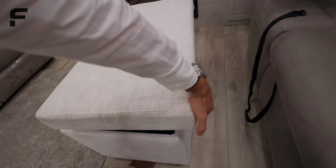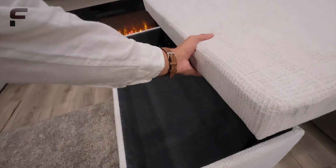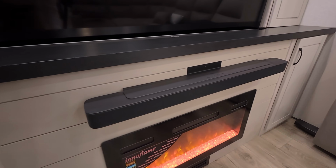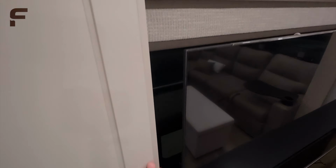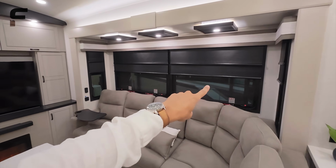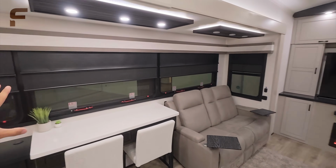It does have storage up underneath the ottoman there. So you can see, and it is kind of strut assisted, so it pops up on its own. So you have that nice storage space and just a nice little leg rest or anything like that. You have your fireplace, nice electric heat source for you there with multiple colors on that, a JBL soundbar, and then look at some of your storage back along this back wall. Not only do you have this big TV, but it also retracts down and you have a window back behind here. So you can also drop that TV down and have a true panoramic view of your camping environment where you'll have windows along this wall, back there, and all the way around here.